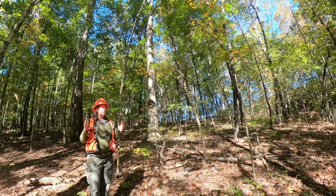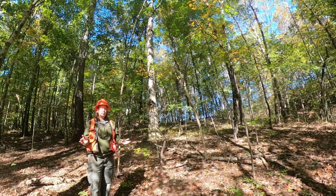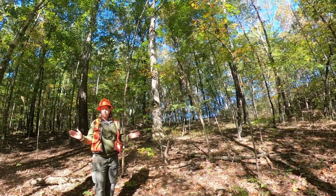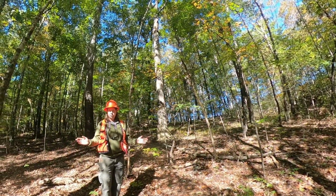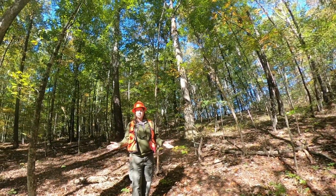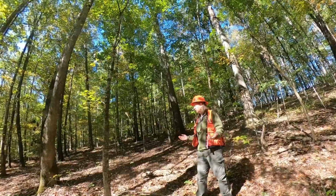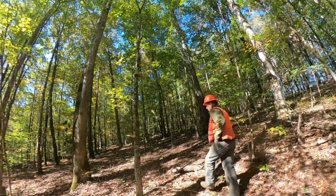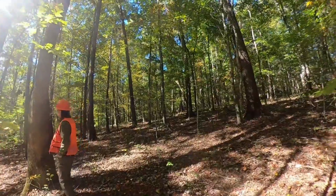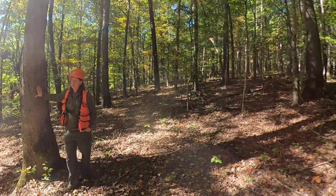So in a lot of the areas of the eastern United States, and particularly the southeastern United States, most of the forests are probably between 80 to 100 years old, and they're mostly even-aged forests. And this forest that you're seeing here is absolutely no exception to that. So this forest is about 80 to 100 years old. It's dominated by species like this white oak over here, which is definitely a species of interest for a number of reasons.